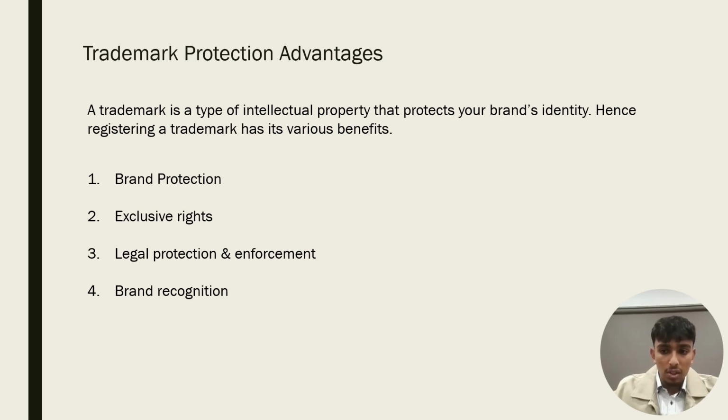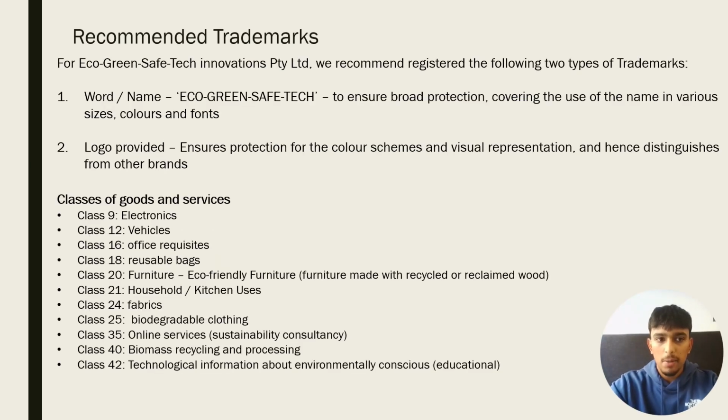Now we'll move on to talking about the particular trademarks that the company should be focusing on obtaining. Let's go on to that. So now moving on to the recommended trademarks. For Eco Green Safe Tech, we recommend registering the two following trademarks. That would be a word mark, the first one, for Eco Green Safe Tech to ensure a broad protection covering the use of the various names in various fonts and colors, and the logo provided to ensure the protection of the color scheme that is personalized and the visual representation, which will help distinguish the company from others in the niche.